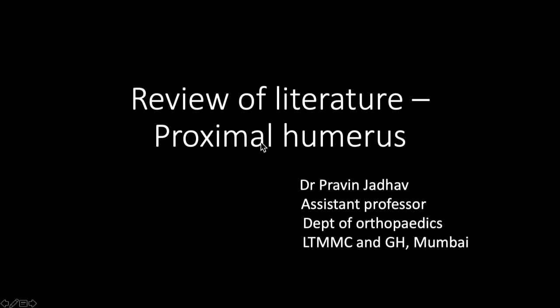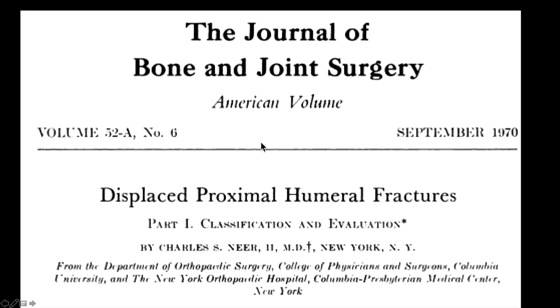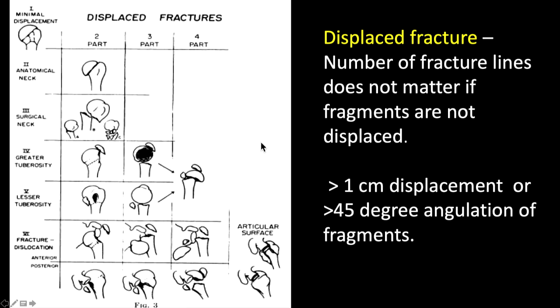So good afternoon all. Now I am starting with the review of literature after all these talks. In all these talks, the classification which was followed is the Neer classification. So let's revisit what the Neer classification is. This was the article which was published in 1970 by Dr. Charles Neer. It clearly mentions that it is a displaced fracture which matters. Number of fracture lines does not matter if the fragments are not displaced.